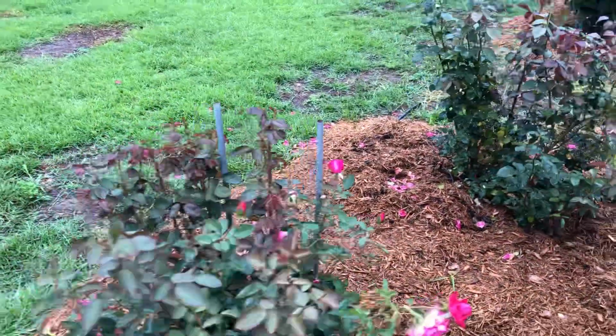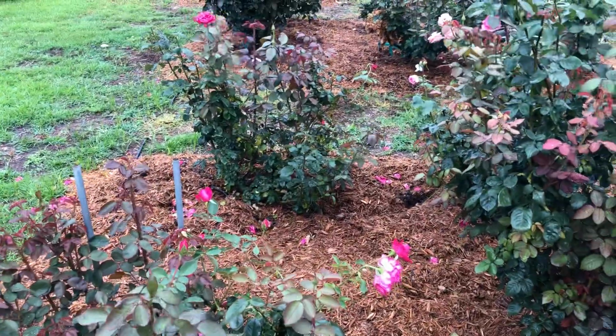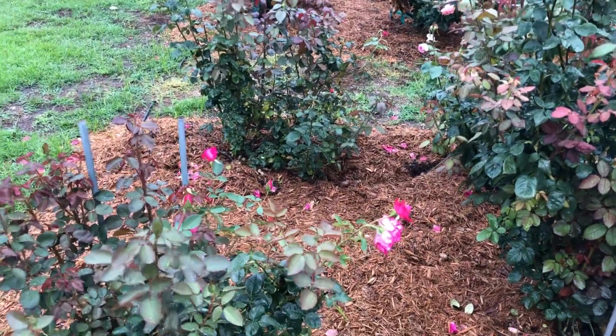We don't have much in terms of black spot in the garden, which again, if you've been growing roses for a while, is amazing considering the climate we've had this past week.